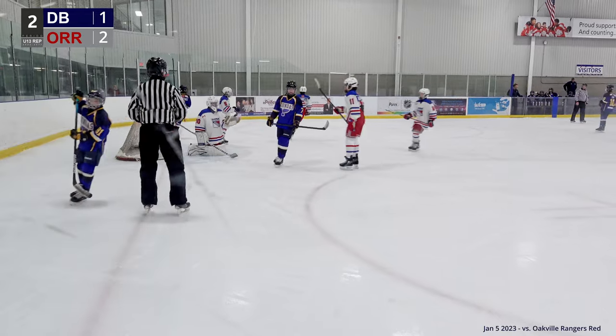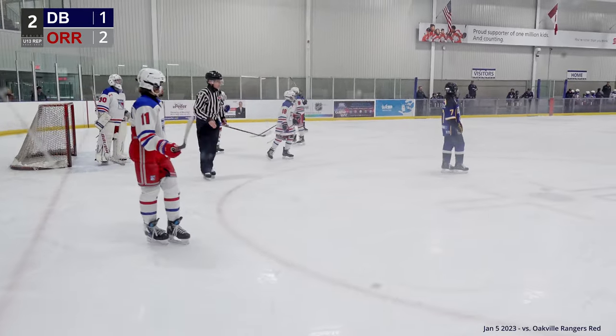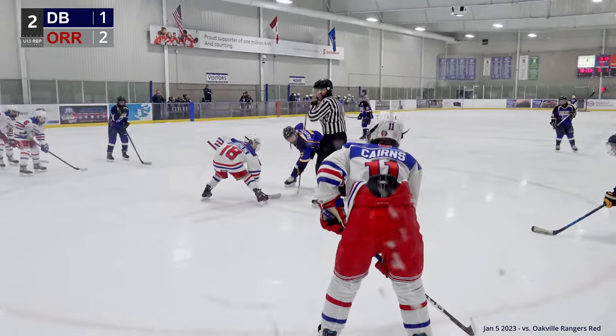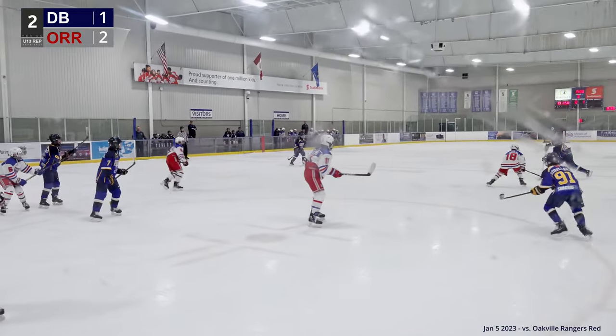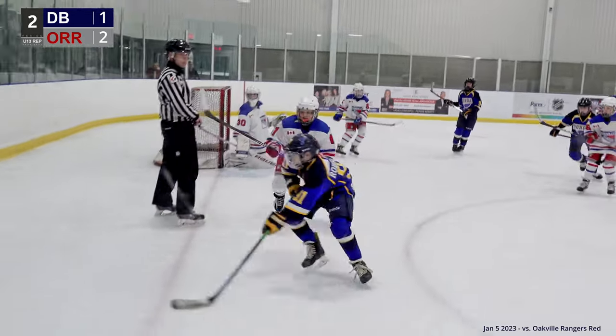See, fellas, right there, that shot. Get a little rebound there, and then we can put it home. That's what we're trying to do. All the goals do not have to be pretty. Back to Stevenson. Over to Tate. Flip shot, wrist shot, and just wide.